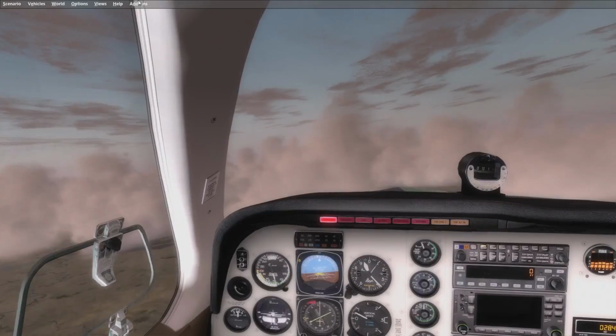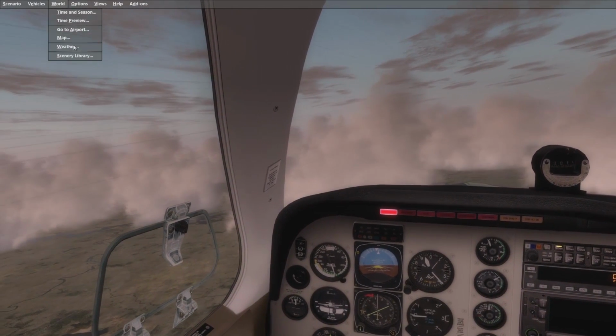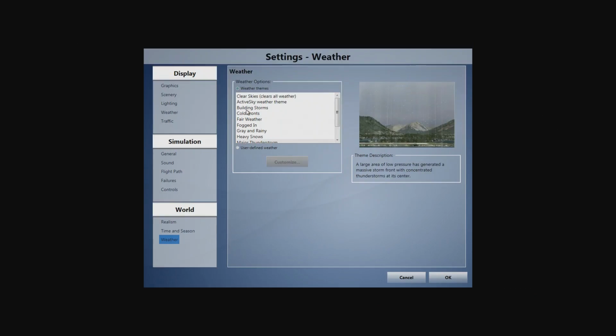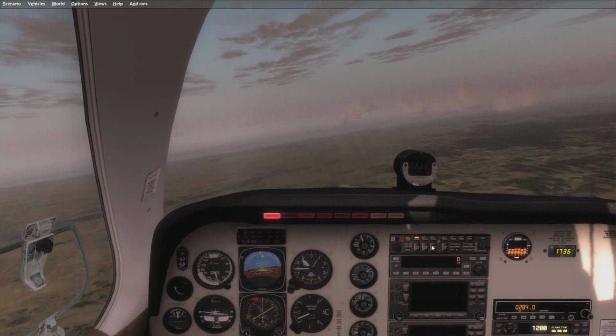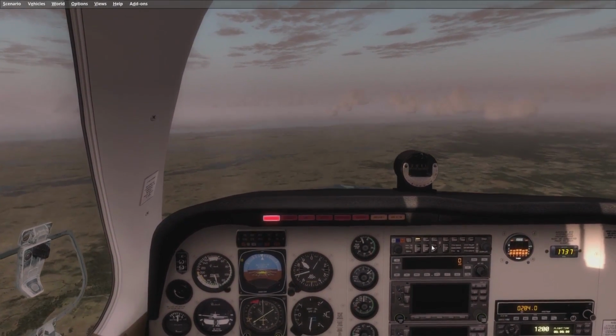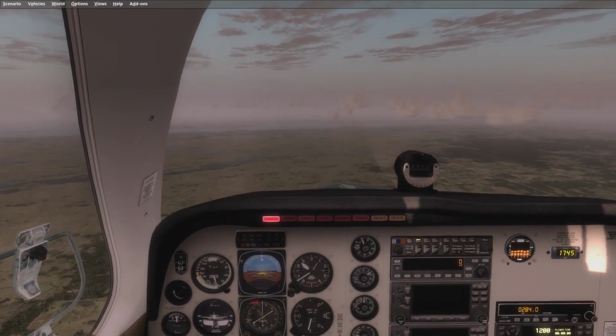Okay, let's change some other stuff here. Let's go to weather once again. I tried Active Sky Next, by the way, the installer, and like I said, it just doesn't work. Let's change this to, what is a cold front? Ooh, deep blue skies and those scary clouds that say, bruh. Look at that. How lovely.